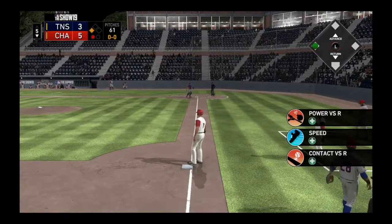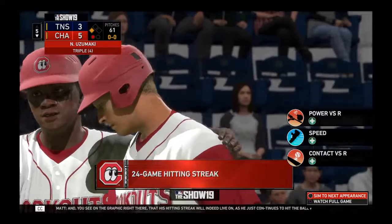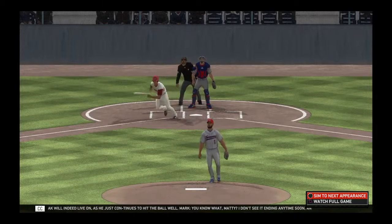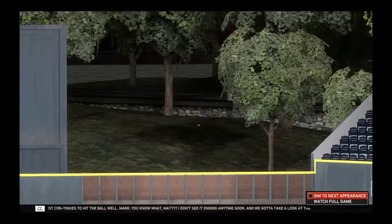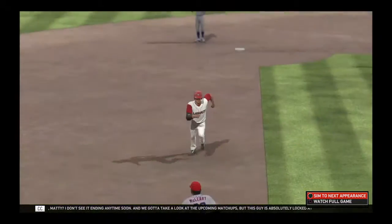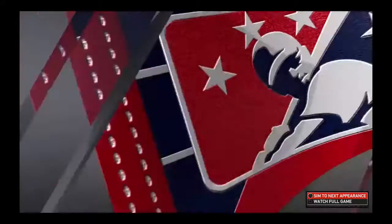Hey, that ball was hit hard. Good job. And you see on the graphic right there that his hitting streak will indeed live on as he just continues to hit the ball well. You know what, Matty? I don't see it ending anytime soon. I mean, we have to take a look at the upcoming matchups, but this guy is absolutely locked in at the plate, and I don't think anybody gets him to lose his toehold right now.